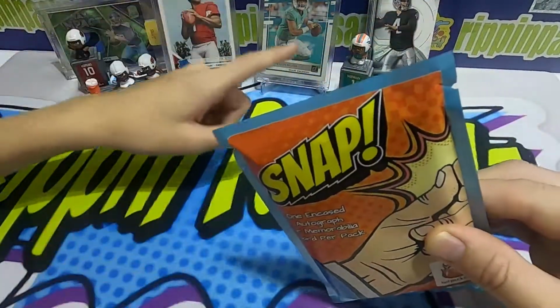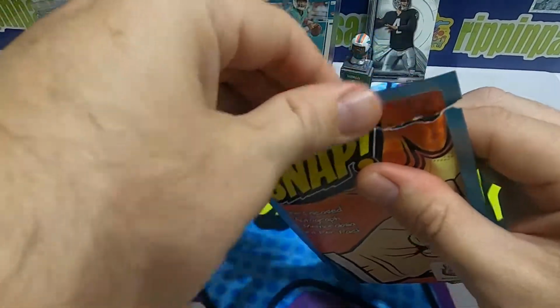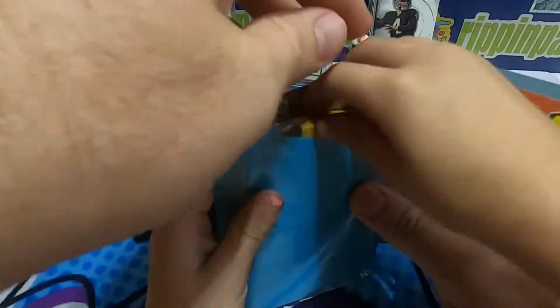In the background, you can see we got our number ones. We got him and his crew over here, the Cardinals and Tua, both okay, number one boys. So go ahead.